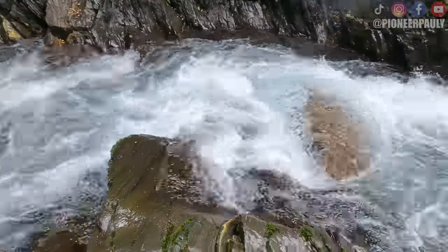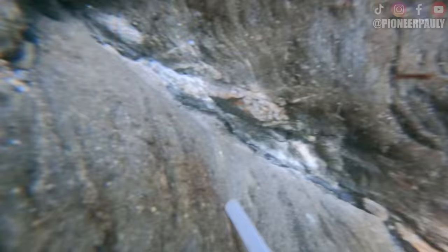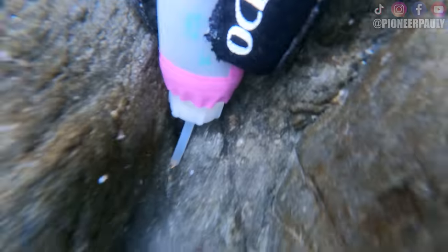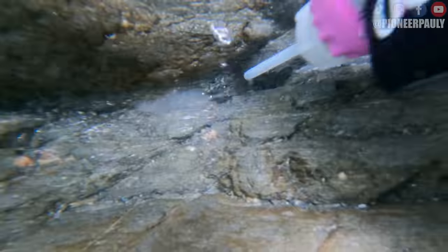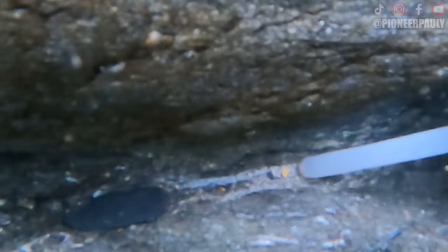I decided to stretch my legs and go a little bit upstream to a spot that looked kind of good. And right away, I started finding more gold. Finding little pockets like this is always so exciting. You know, somewhere along the river, there's gotta be ounces in one spot.